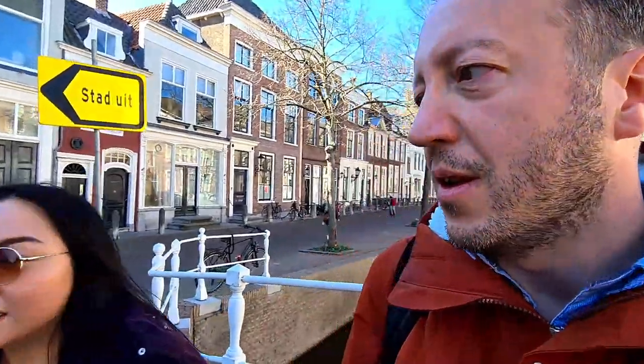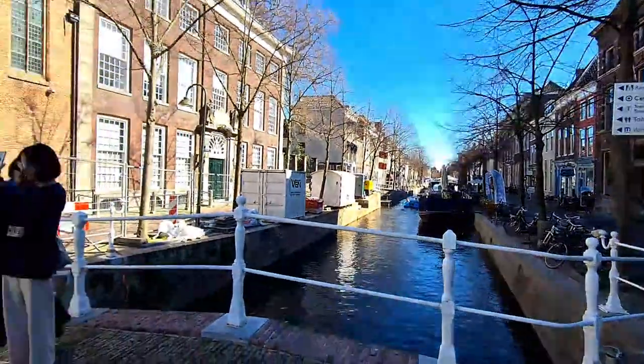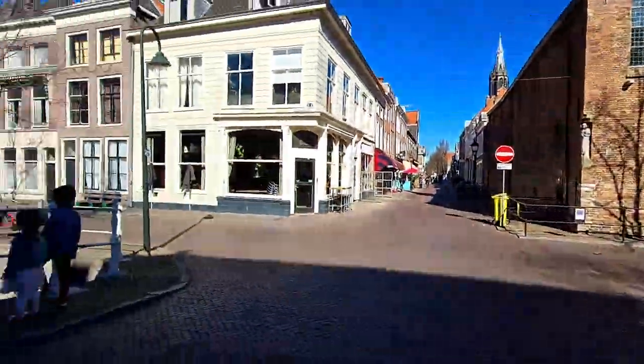And today we are gonna walk around the city centrum. This is a city in South Holland province. It takes 1 hour to come here from Amsterdam Central Station by train, and the city is between Rotterdam and The Hague, so only 10 minutes away from The Hague or Rotterdam. And there are tons of historical buildings.